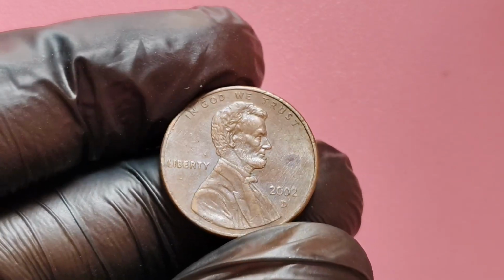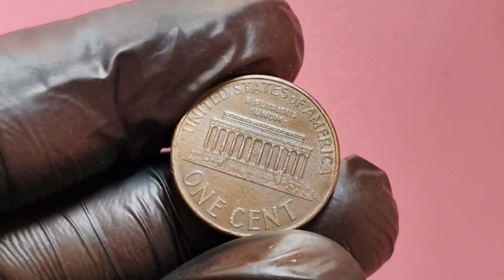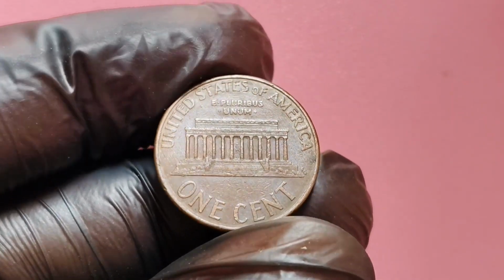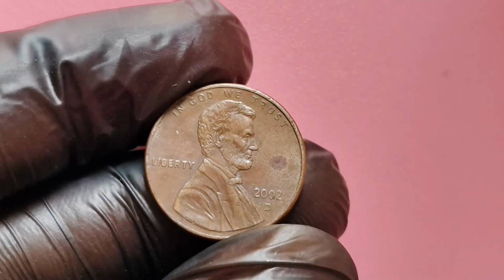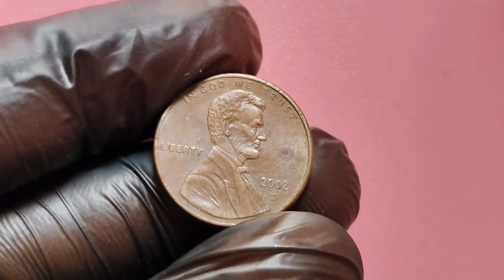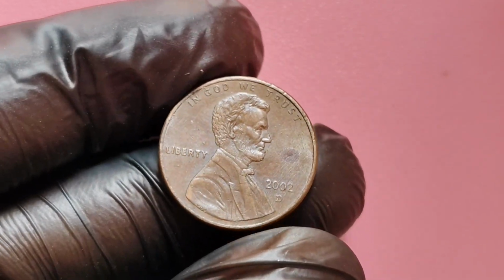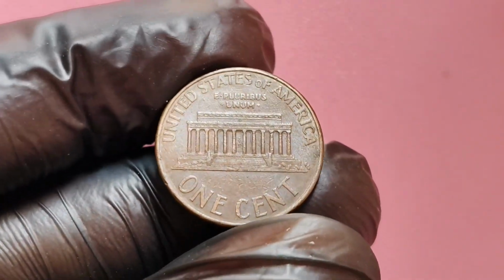Rare coins, especially those with significant mint errors, are like treasures from history. Each one tells a story and represents a moment in time that can't be recreated. When it comes to pennies, like the 2002D with unique errors, these coins can be incredibly scarce, sometimes with only a few known to exist. This rarity drives up the demand and, in turn, the market value.